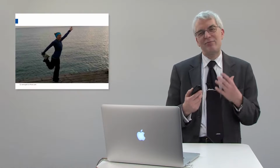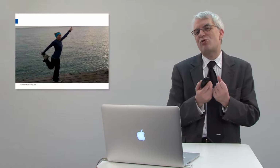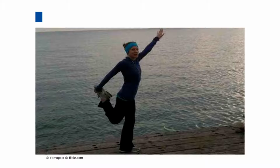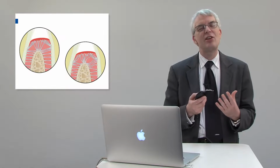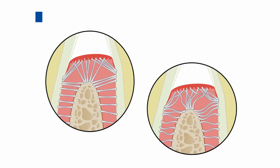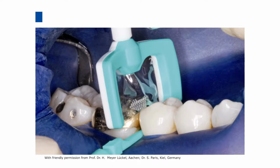You've placed the wedge, you separated the teeth about 100 microns, and then this will be like stretching. I mean, when you go on a sports tour, you will stretch your muscles, and in this case, you are stretching Sharpey's fibers to adjust to this. And then everything is fine for the patient. So, we separated the teeth. We can now apply the unique Icon applicator.